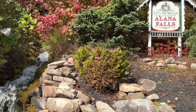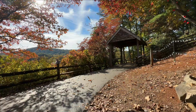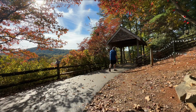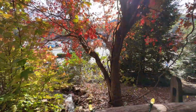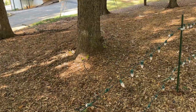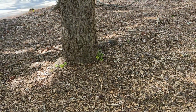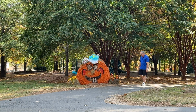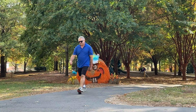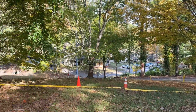Above this waterfall is a little walking trail. Over here is the waterfall that we just saw down by the street. Let's see what this squirrel's up to. He just covered something up. That is a happy hay bale pumpkin. Being up on this hill, this is a very scenic little walking area.